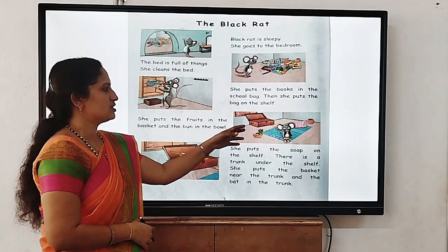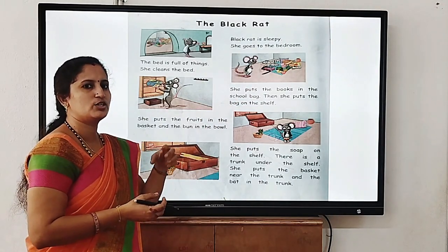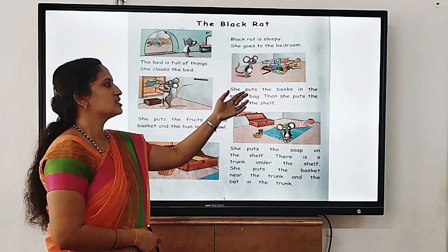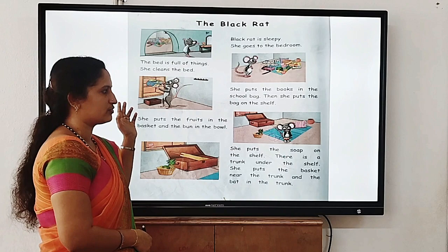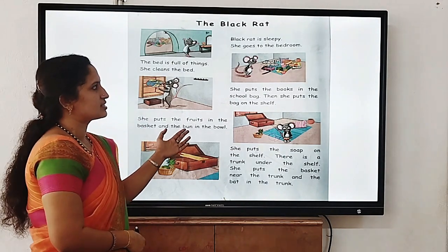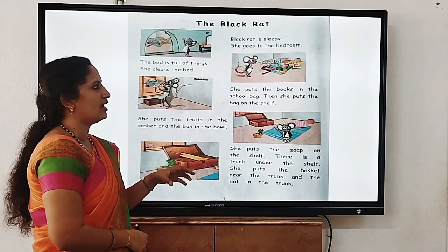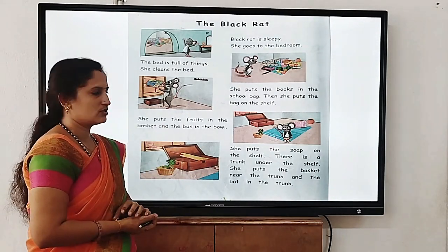Next, there was a basket on the bed, so she takes all the fruits and puts them in that basket. And there was a bun in the bowl.